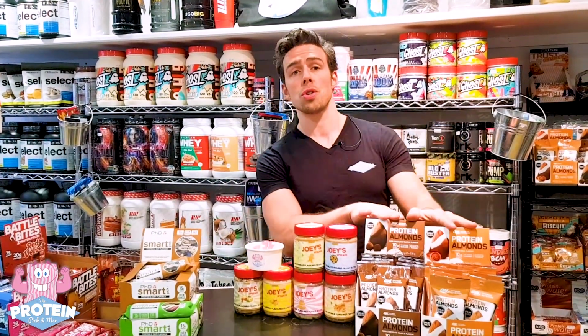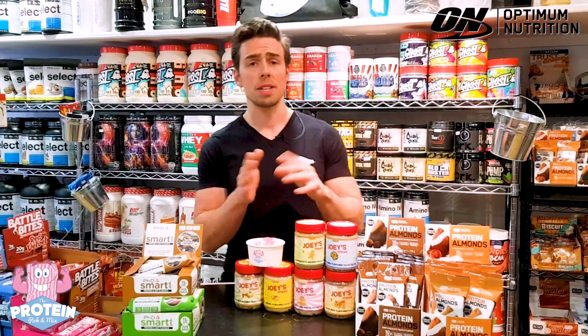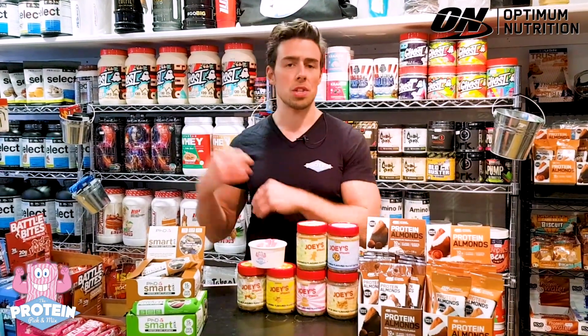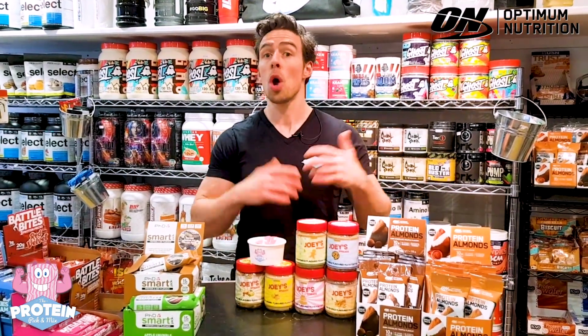We've got some Optimum Nutrition Protein Almonds. These came out in the States ages ago. We tried to get some in, but we never got enough to actually put up on the site. They didn't quite make it. Optimum Nutrition, obviously, mainly the supplements, but they have some good snacks like the cake bites and the whip bites and things like that. Almonds, really weird.